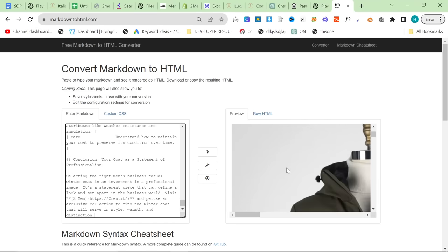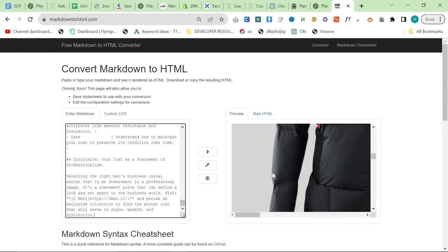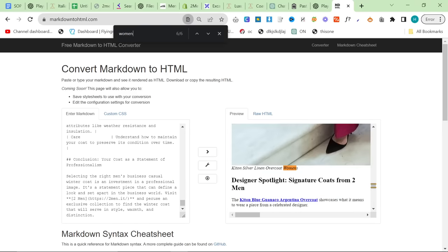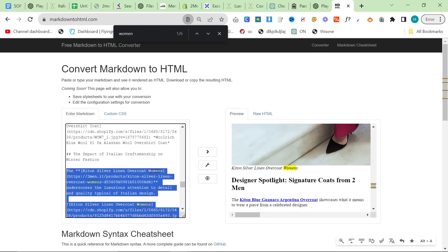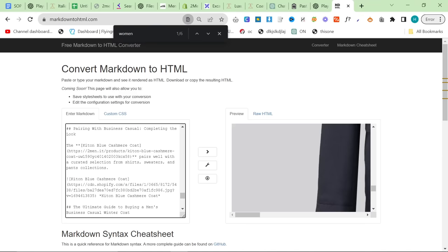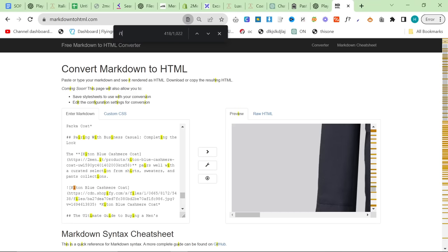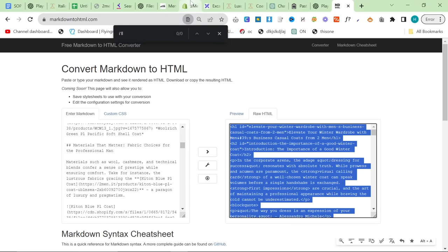I might remove the women's coat just because it doesn't make sense for an article about men's fashion. If I do Control F women, it should. Yeah, perfect. I mean, I think we should just delete this entire section right here. There we go. That's fine. And then we'll put a... Yeah, great. And then let's just see if there's any mention of AI. No, perfect. So now we'll get the raw HTML and we'll put this directly in Shopify.